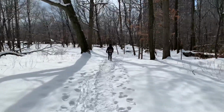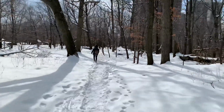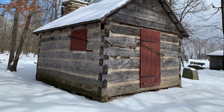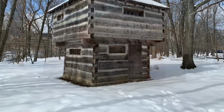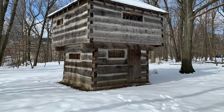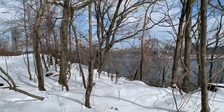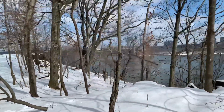And of course, a lot of snow out there, wintertime, but it was a good hike. Could still see the trails. We were able to make our way around. We got a chance to see some of the recreated buildings that are there to show you what it looked like back during the Revolutionary War there at the historic park at Fort Lee.